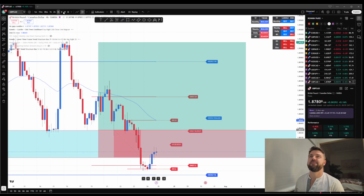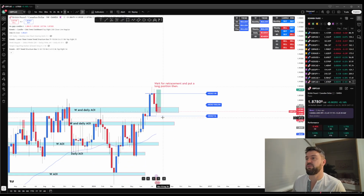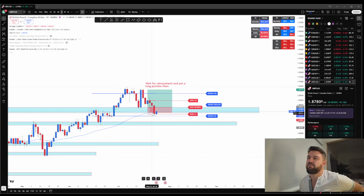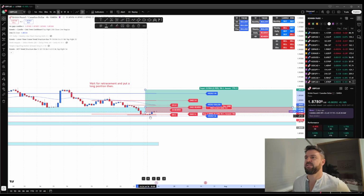GBP CAD weekly. So weekly is bullish. Ooh, weekly is bullish. And we are rejecting this EMA, sorry, the area of interest, but we are still way above the EMA. And now we broke below and we're retesting. So, not nice. And that's below and retesting.